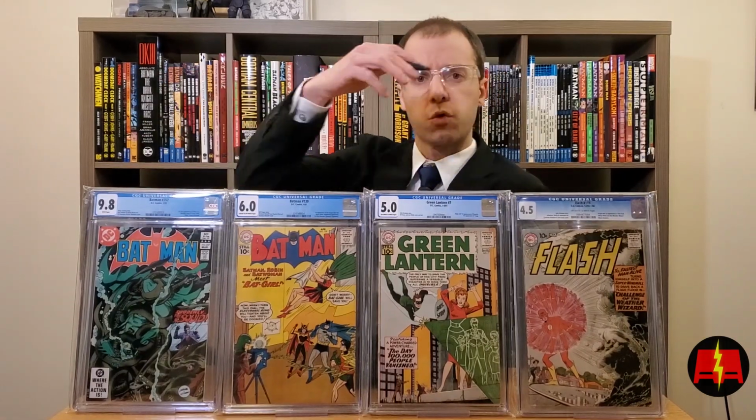Next round. Round 6, 30 to 27. We got Batman 357 in a 9.8, first appearance of Killer Croc and Jason Todd. And let me tell you something about Jason Todd and Killer Croc cameos and first appearances. They're everywhere. Constant fights over them. It's the bane of Batman collecting. But this book, the most important. Batman 139 in a 6.0, first appearance of Betty Kane, the first Batgirl. Classic.